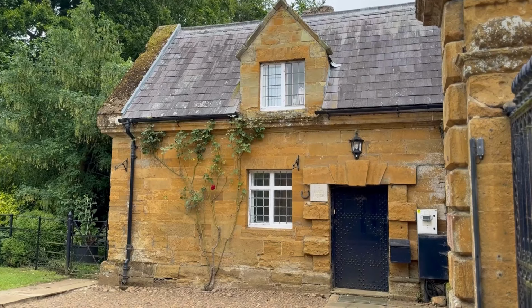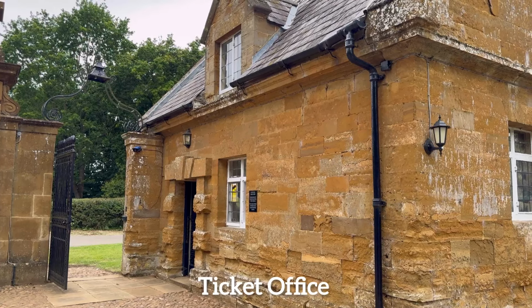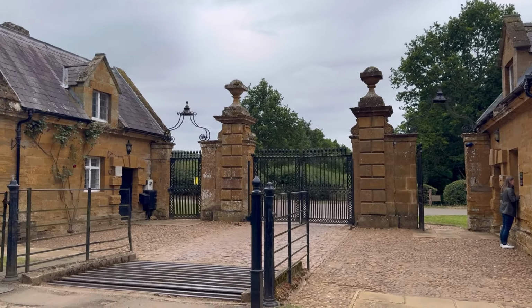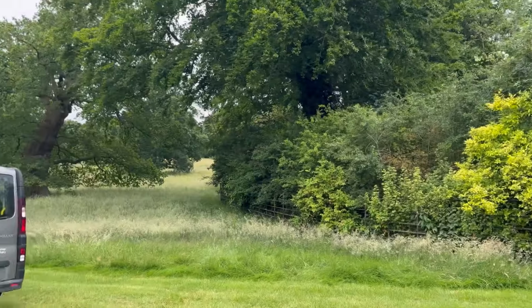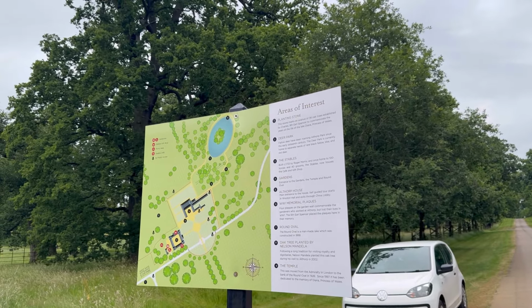I was told by members of staff that this and other cottages on the estate were used by estate workers. Althorp House was built in 1508 and has been in the Spencer family for over 500 years. The current custodian is Charles, the 9th Earl of Spencer. He is the late princess's younger brother.